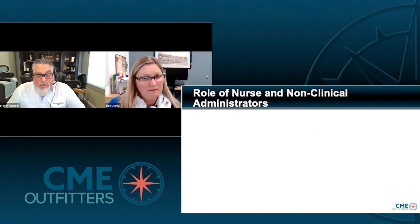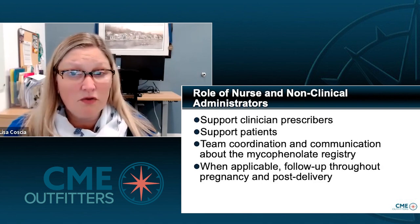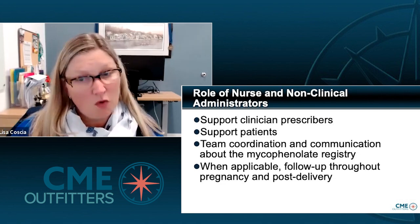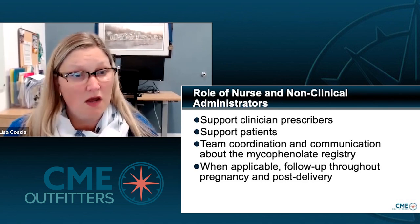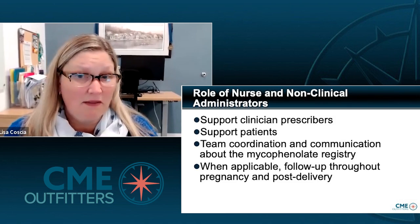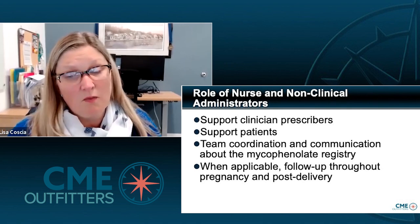Now, what is the role of the nurse and non-clinical administrators of the program? So I think they're there to support the physicians and pharmacists that are prescribing this medication. I think we all know that transplant is a multidisciplinary field and we're all working together. So the coordinator or nurse might be the first person to hear that there's a positive pregnancy test, a home pregnancy test. And I think then it needs to be followed up with a blood test in our patients, and then letting the patient and the physician know about the registry and that they need to call and report that pregnancy exposure when it happens.